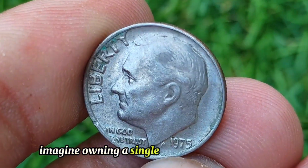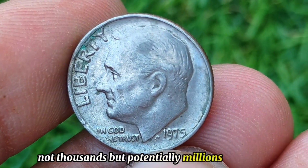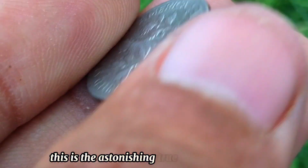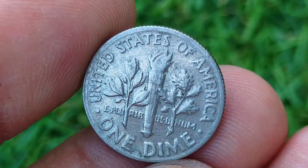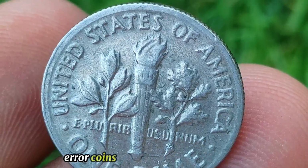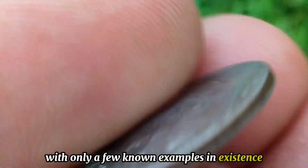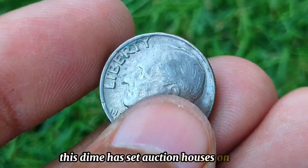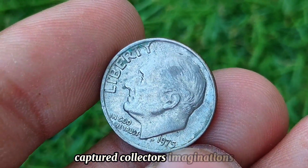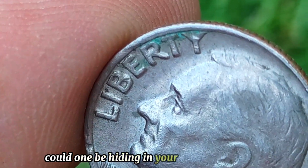Imagine owning a single dime that's worth not hundreds, not thousands, but potentially millions of dollars. This is the astonishing true story of the 1975 NOS-proof Roosevelt dime, one of the rarest and most valuable error coins ever struck by the U.S. Mint. With only a few known examples in existence, this dime has set auction houses on fire, captured collectors' imaginations, and continues to skyrocket in value. Could one be hiding in your collection?